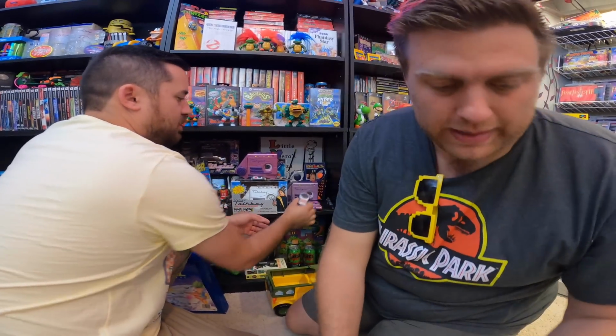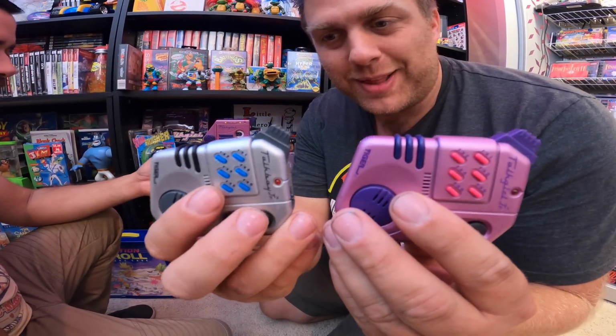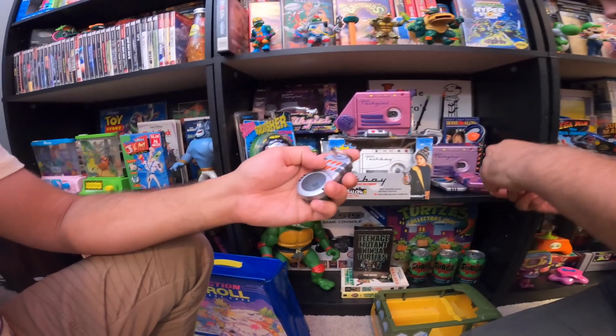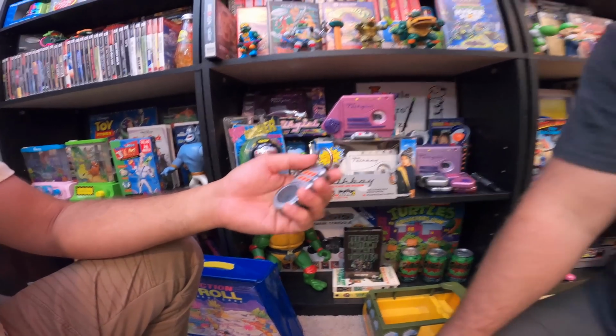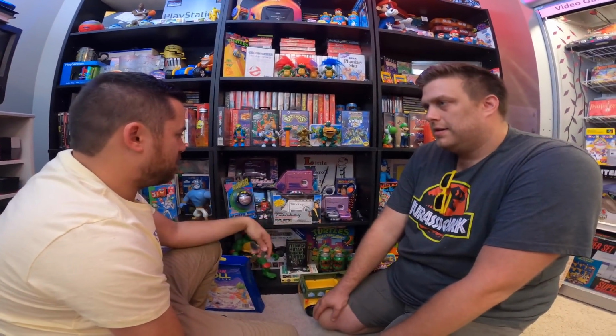It looks like a Talk Boy. So this is the same. This is the Talk Boy keychain, and there's a Talk Girl keychain. I am on the lookout for some of the Talk Girl products. I just haven't found them yet.